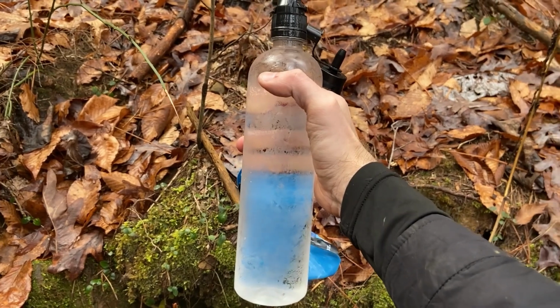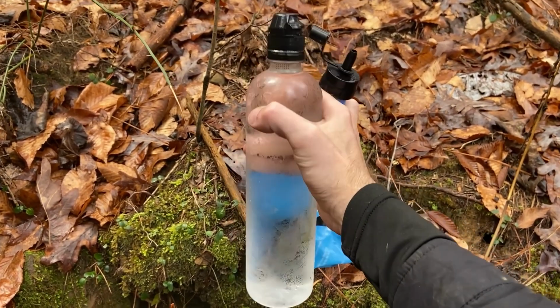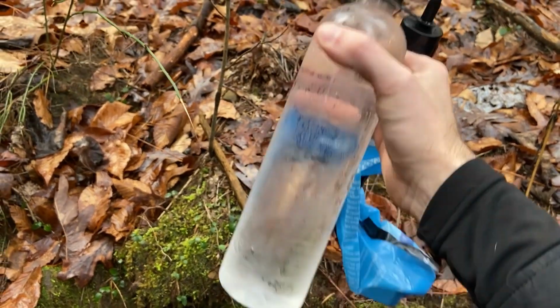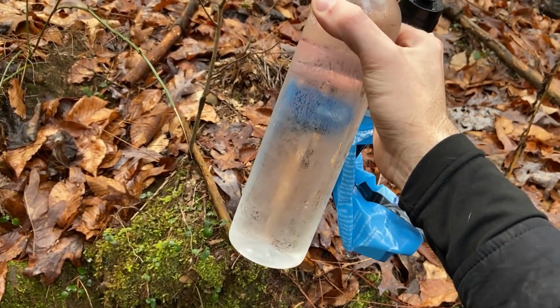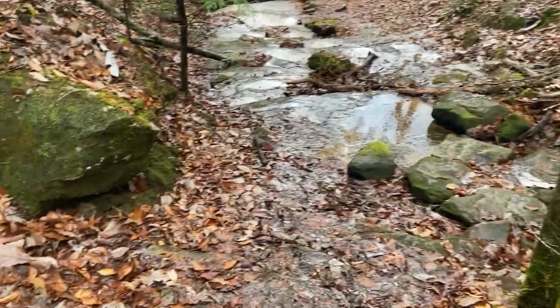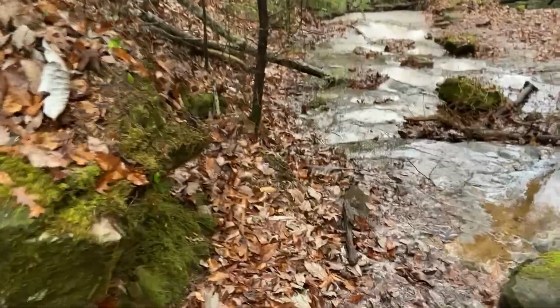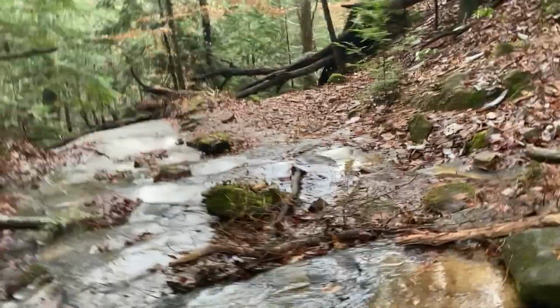This is the most beautiful thing I've seen all day. Besides my walking dog, of course. Water. Alright, enough of that. Let's get back on the trail. This section of the trail is pretty neat. Little staircase waterfall along the trail. Let's see if I can get down it without breaking my neck.